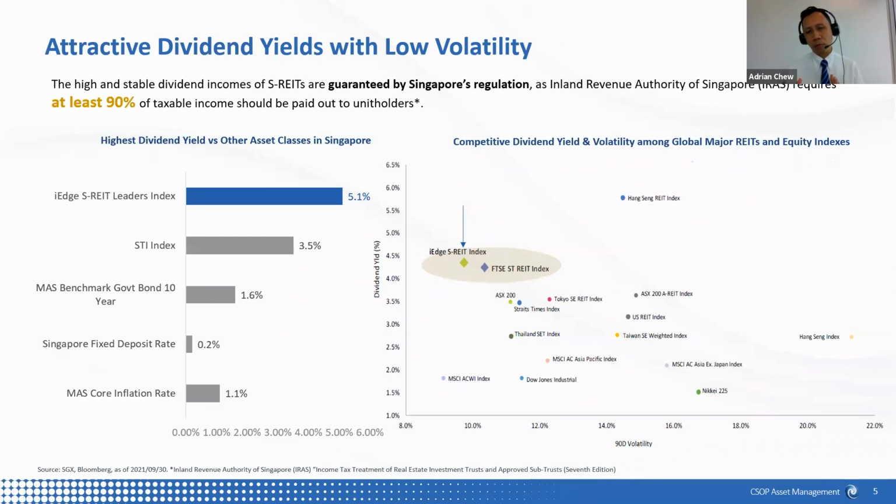Likewise, if you were to put the index against the rest of the performers, such as the traditional big global indices and other REITs indices, looking at the 90-day volatility period, you could see that the Singapore REITs index has one of the lowest volatilities, and yet offers very close to 4.5% in terms of dividend. So you could see that lower volatility, higher dividend yield is the reason why it's still one of the preferred asset classes for investors, be it institutions or retail investors.